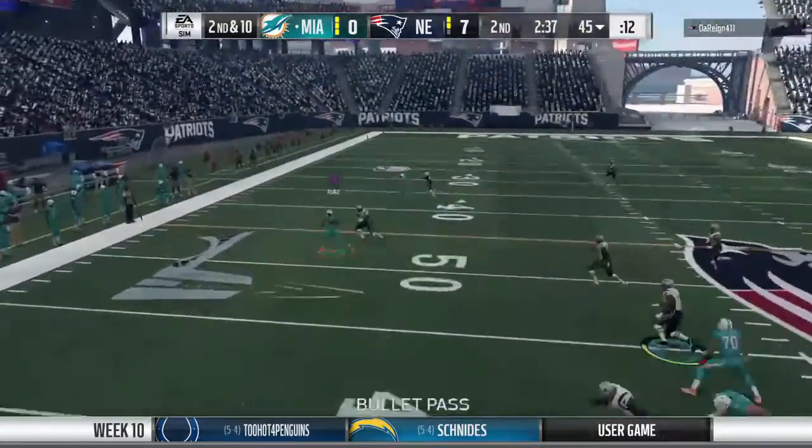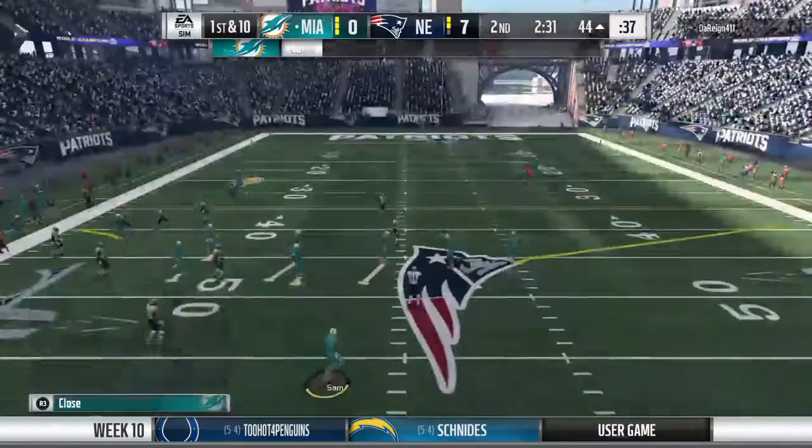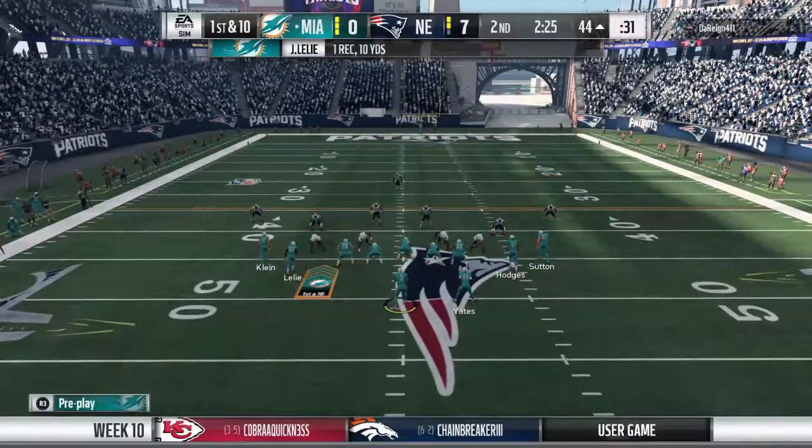To throw now on 2nd and 10. And he will find his man on the outside. And taking it across midfield and inside the 45. A 10-yard pickup, and it's enough for a Dolphins first down.